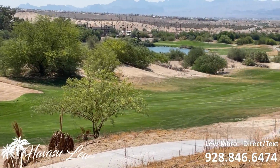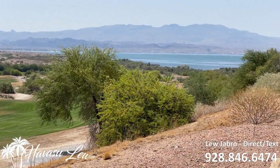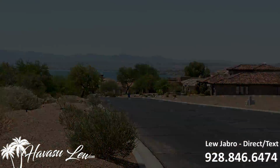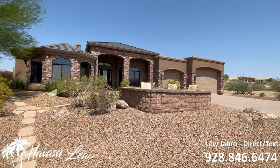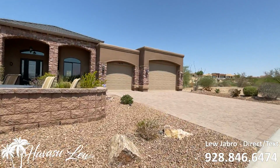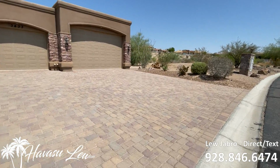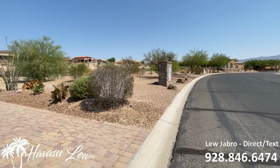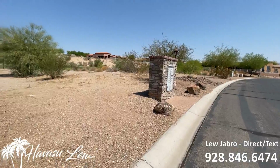Let me zoom in so you can see what the view kind of looks like in real life. Real nice lake views from the street here. So the Refuge is a planned unit development, so everything has to meet builder guidelines, architectural guidelines. There's underground utilities. This one has a paver drive. Looks like the lot next door is non-buildable. There's a mailbox cluster right here, so nobody will be building next to you on this one.